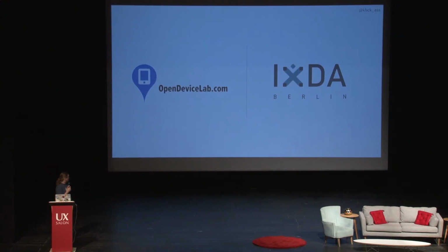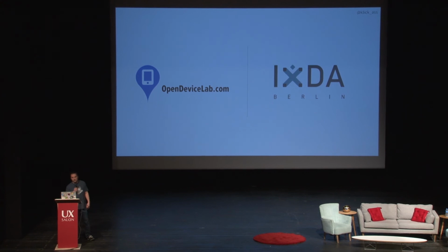One is OpenDeviceLab.com, which helps to spawn and to locate places where designers and developers can test their work across a variety of real devices for free. And the other one is the Berlin chapter of the Interaction Designers Association, where we are fostering knowledge exchange between experts and novices across our community.